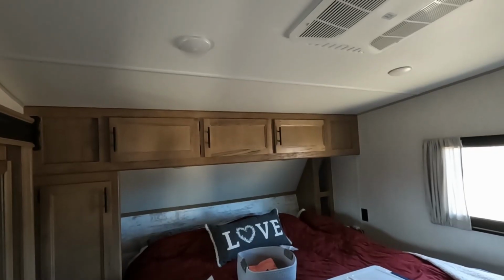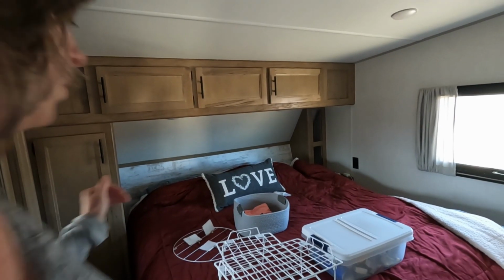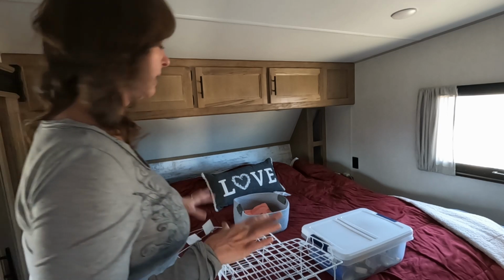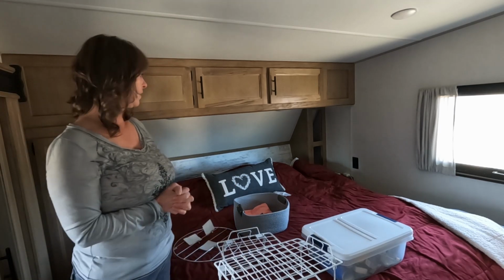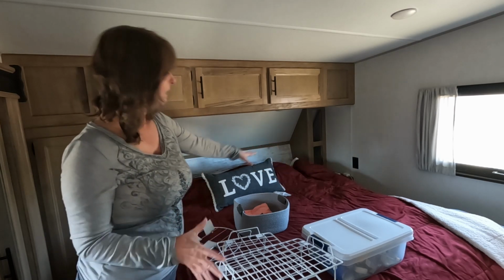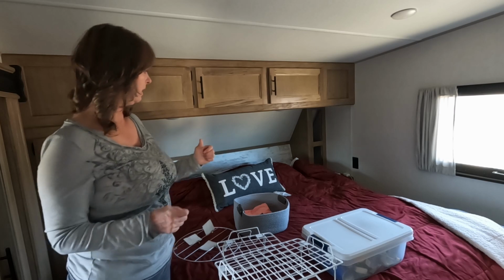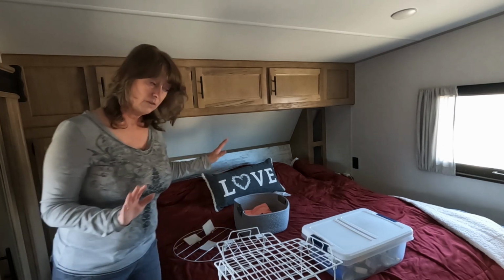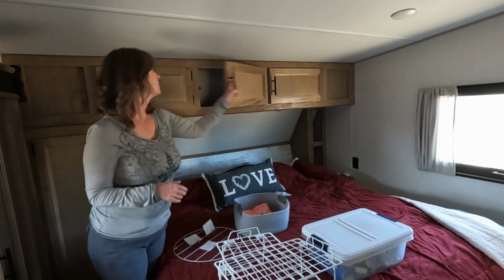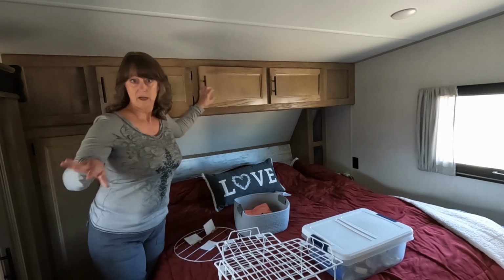Because it's a toy hauler, everything gets space taken away from it. But this is pretty good as far as a toy hauler bedroom goes. One of the things that we really wanted was to be able to walk around. We've got that, and not bad for storage actually. So this goes all the way across both sides.